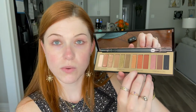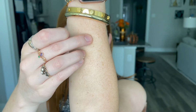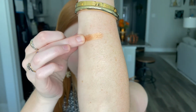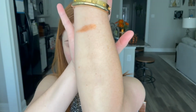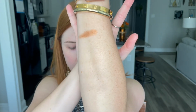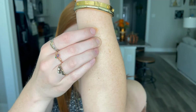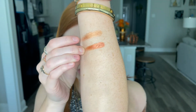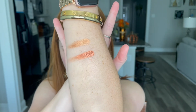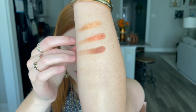So next I'm gonna swatch this trio right here called Happy Eyes. This is that first shade in the Happy Eyes trio. Just a very pretty coppery, almost like a dark gold kind of color. Very shimmery, very pretty. This is the second shade in the Happy Eyes trio. This one's like a true metallic copper. So stunning for fall. This is the third shade in the Happy Eyes trio, and it is a matte.